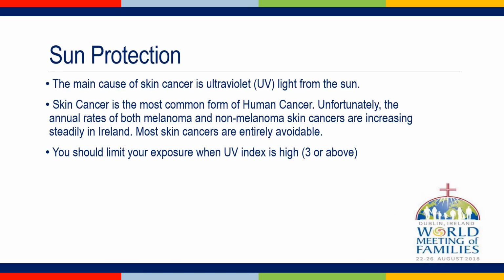Sun protection. The main cause of skin cancer is ultraviolet light from the sun. Skin cancer is the most common form of human cancer. Unfortunately, the annual rates of both melanoma and non-melanoma skin cancers are increasing steadily in Ireland. Most skin cancers are entirely avoidable. You should limit your exposure when the UV index is high, 3 or above.